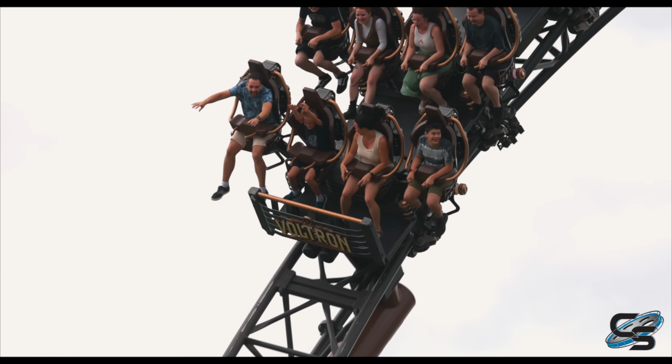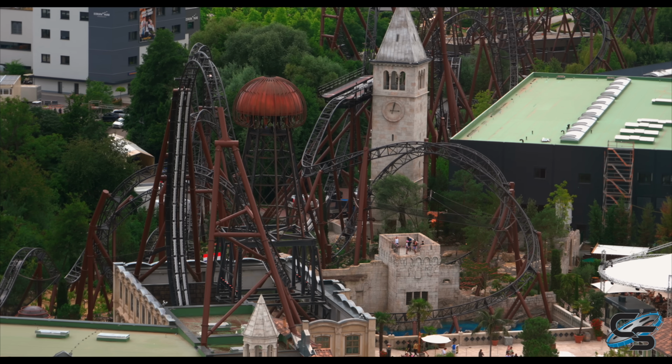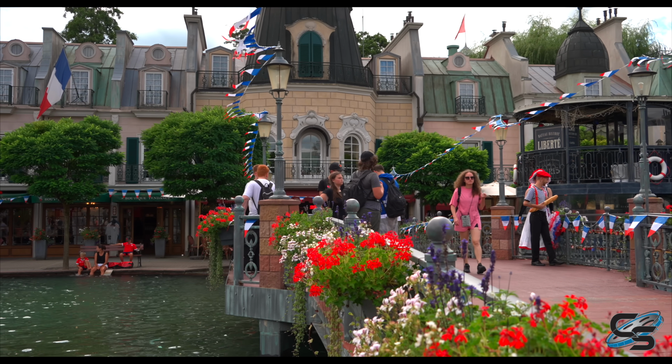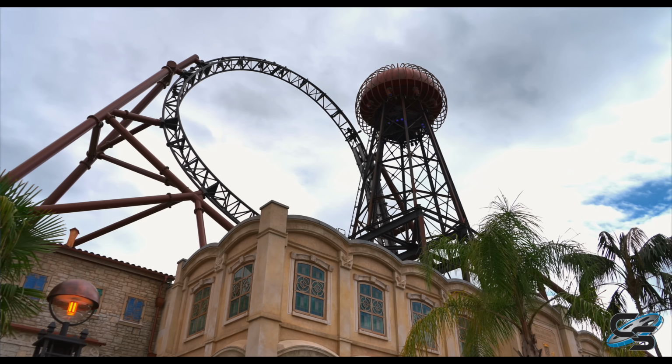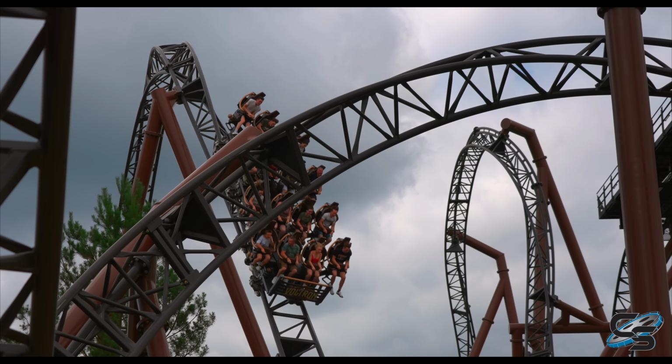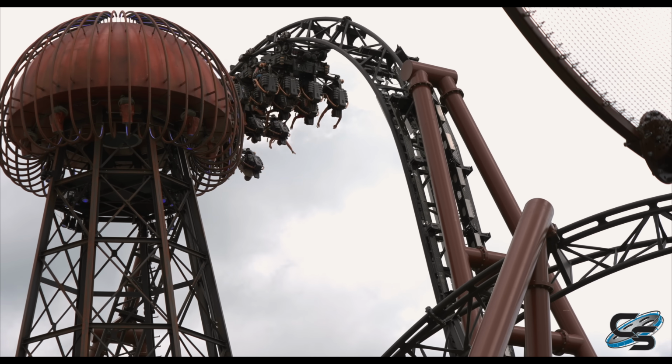Since this is a hugely thrilling roller coaster, we also had to make sure that it looks nice from the outside, since we expect that not everyone will ride it, since the main target audience for Europa Park is families. We also wanted non-riders to have a really nice experience in the creation-themed area as well. And that is also done by having a really interesting ride layout to look at.